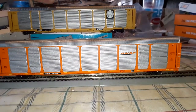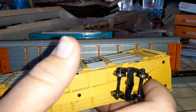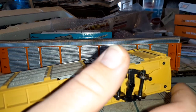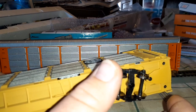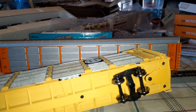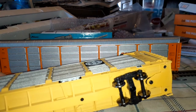And one other thing I wanted to show you too, before I forget: if you ever want to change the couplers, to take the couplers out of this thing, you've got 3 screws right here. You have a screw right here, screw right here, and a screw right here. And this whole plate basically drops out and exposes the coupler. And you just simply slide the coupler out and put your KD coupler in place. Screw these 3 screws back down, and you're in business. Pretty neat how easily you can change the couplers on these cars.